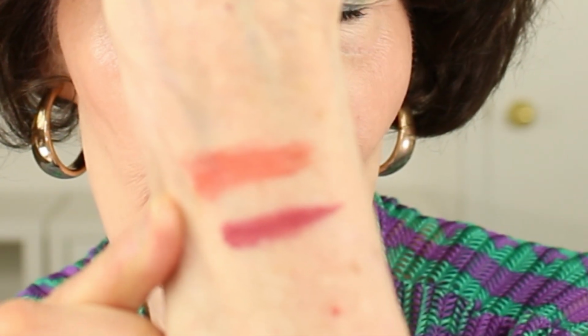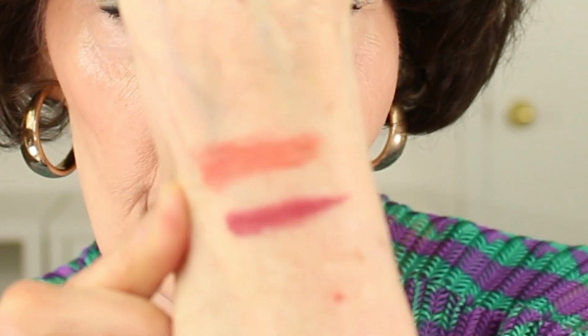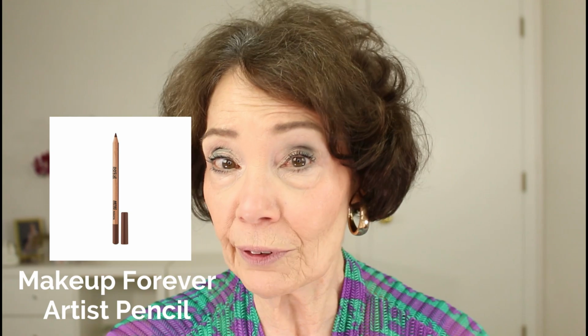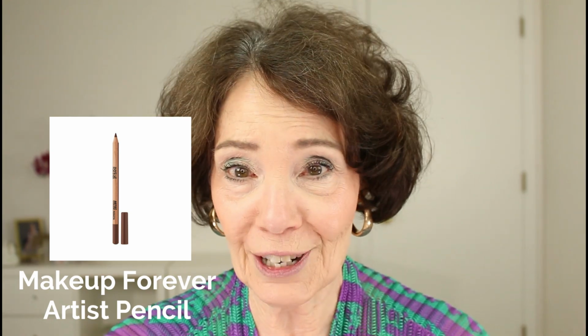Aperitif is the first shade, which would be gorgeous for those of you with a warm skin undertone or a neutral undertone, and Fashion is the berry color underneath. I'm going to use my L'Oreal Age Perfect Lip Liner in Perfect Burgundy rather than the award-winning Makeup Forever Artist Color Pencil, and then I'll apply the Merit shade Fashion. This is a gorgeous, soft, really comfortable formula.